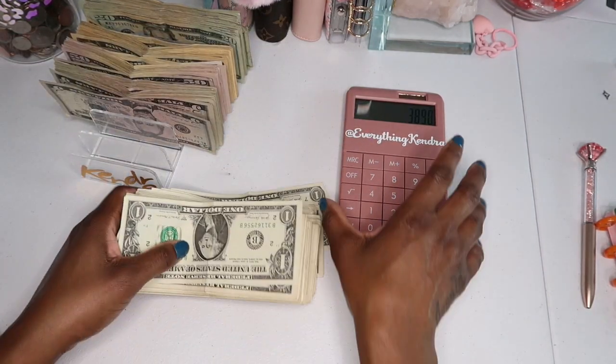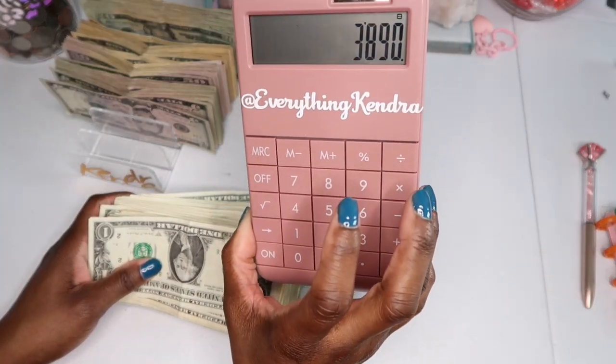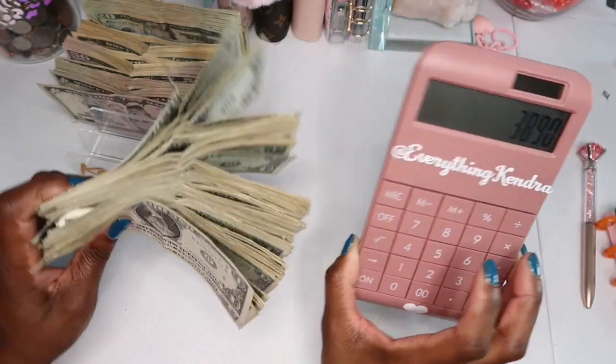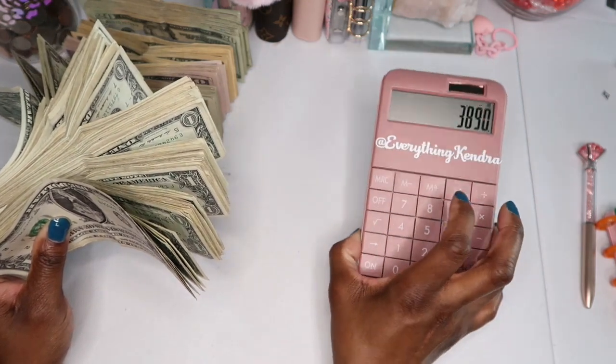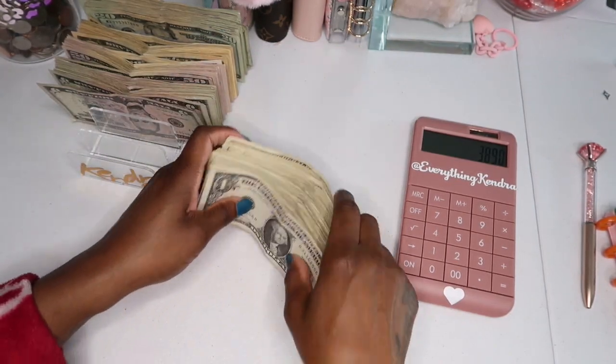Big old stack of ones. So far we have $3,890. So this should be a stack of 100, at least 120, I'm gonna say. 120, we'll see.